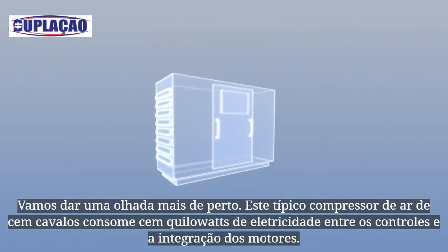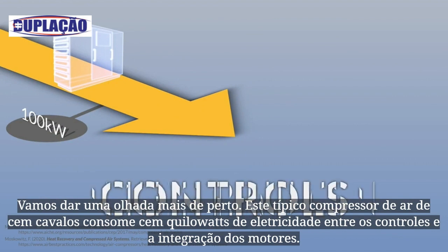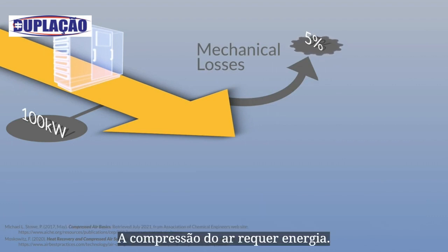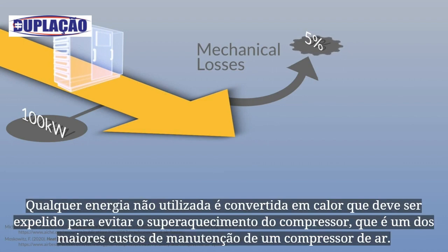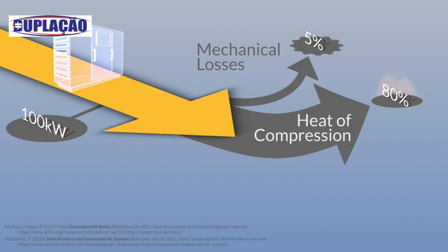This typical 100 horsepower air compressor consumes 100 kilowatts of electricity between the motors, controls, and integration. The air compressor must convert that electric energy into mechanical energy. This mechanical loss includes energy lost in gearboxes, belts, and couplings. Air compression requires energy. Any unused energy is converted to heat that must be expelled to prevent the compressor from overheating, which is one of the largest maintenance costs of an air compressor.